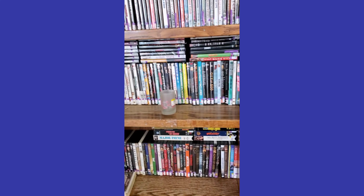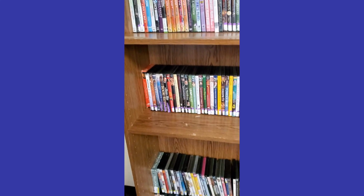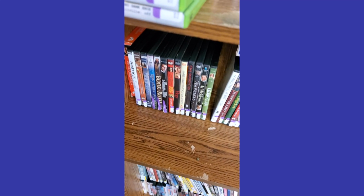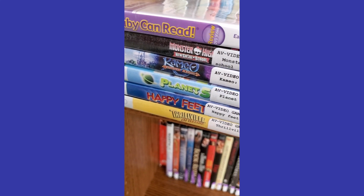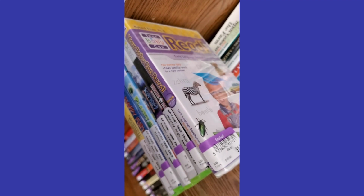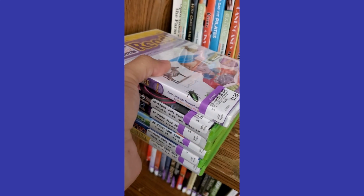Alright, here we are. Media section. I'm gonna go through this and see if we find anything. I already see a few games right up there. Alright guys, I found some stuff. Got Monster High, Cameo, Planet 51, Happy Feet 2, Thrillville, and this brand new sealed educational DVD sells for about 20 bucks. Let's keep looking.